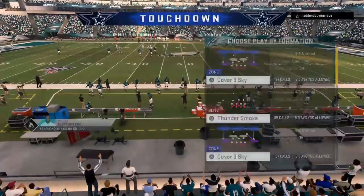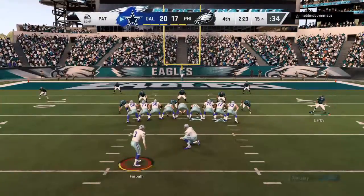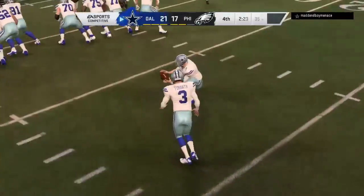This guy really doesn't throw the ball, bro. This is annoying. On the shorter side as a receiver. Like, bro, I'm supposed to be up, bro. That's supposed to be 24 points.